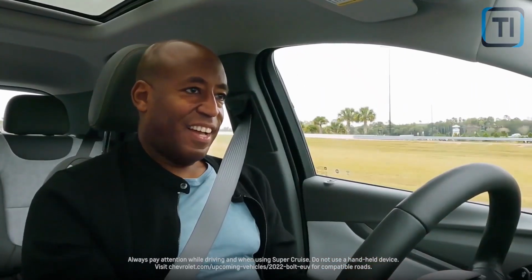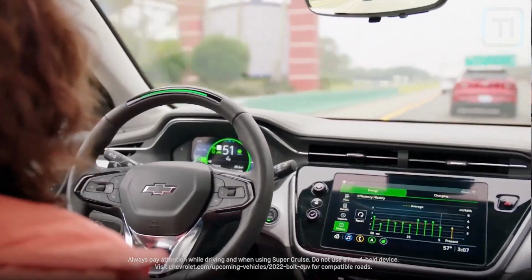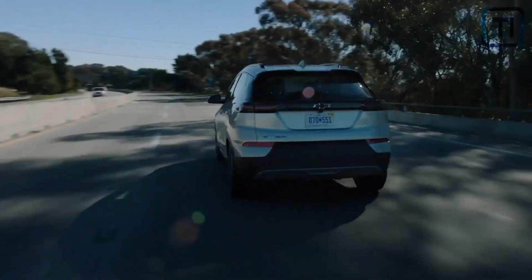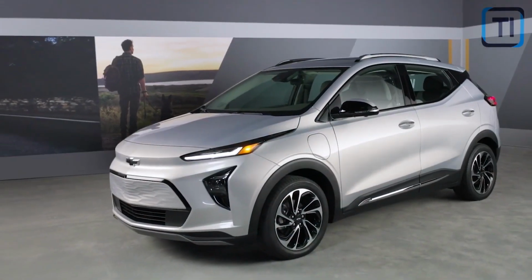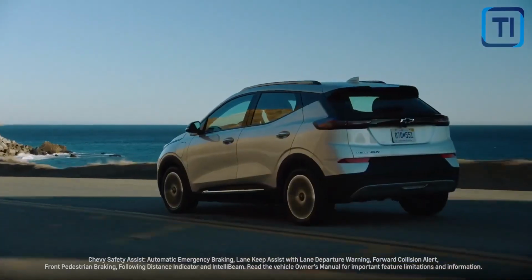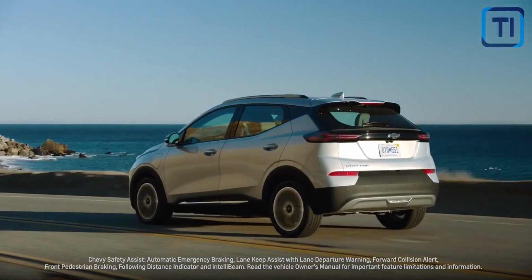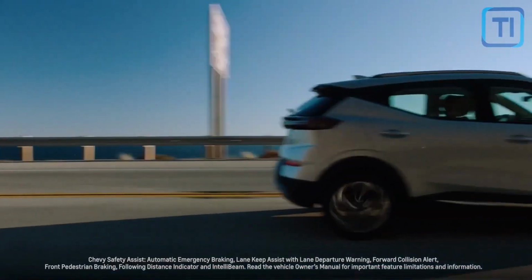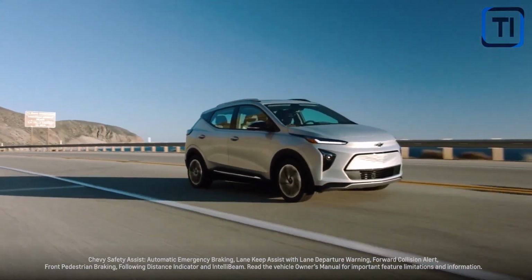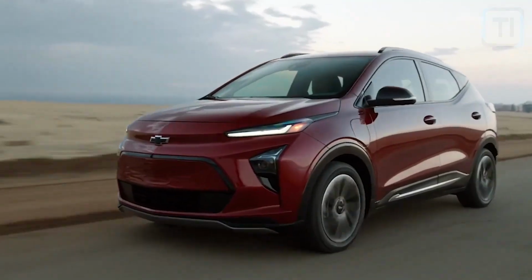But the Bolt is not the only good affordable EV that you can buy on the market right now. You can also take a look at this car, which is the Nissan Leaf. Much like the Bolt, the Leaf is one of the longest running and most affordable EVs that you can buy. Compared to most other EVs on the market, the Leaf is one of the most affordable options, and it also has one of the most well-proven reputations for long-term reliability too.